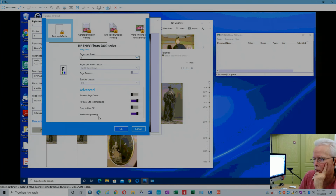Oh, borderless printing. Let's see. Well, it looks to me like when this line is purple, that would mean that this feature is turned on. So that would mean borderless, so I think that's what you want. It's a little difficult to say that's what this means, but I'm guessing yes. I was seeing the white border around the edges. I would have translated it a different way, but you have more experience. But we haven't selected this choice.